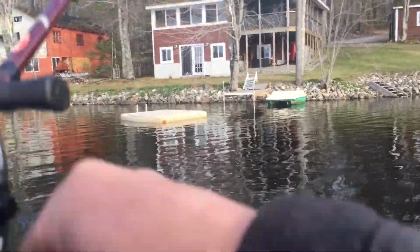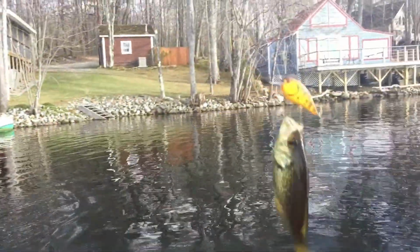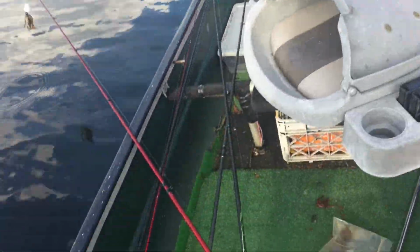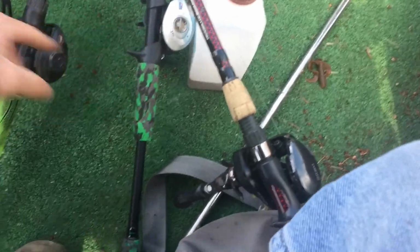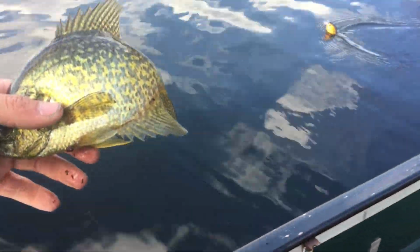Oh, got him. Oh, wow, nice crappie. All right, bud. Excuse the camera angle for a minute. Yes, that's chocolate milk. Alright, come here. Nice chunky crappie going back. I thought he was a big bass. Here he goes. Awesome. Now let's see if we can get on some bass.